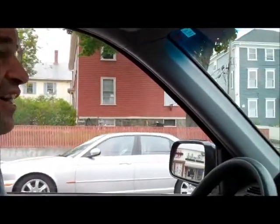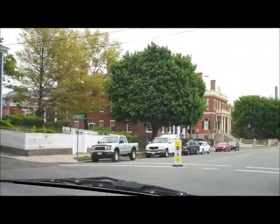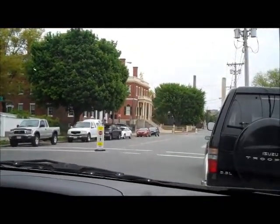And first of all, I just want to thank the National Park Service for helping us out and supporting us during this race. They provided electricity for the race.